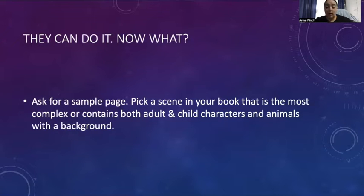Now, with Hide and Seek Alphabet, it was only animals. There were no human characters. But I needed to know they can draw reptiles, birds, mammals, and things that live in the ocean or swim. So I needed to know that they could do all these different types of animals. Something with fur, something with feathers, something with scales, and something underwater.